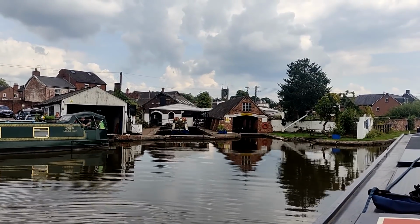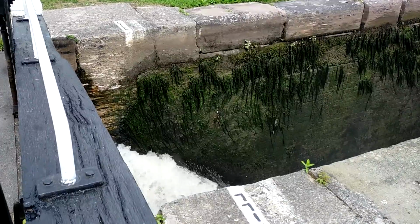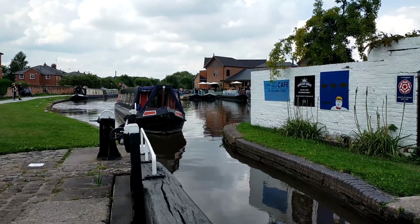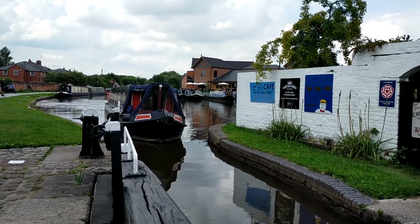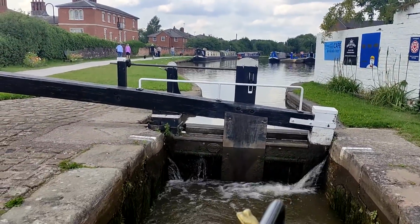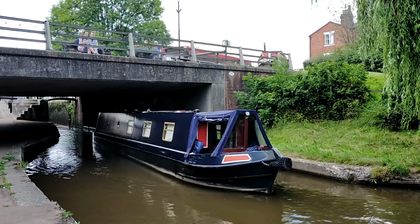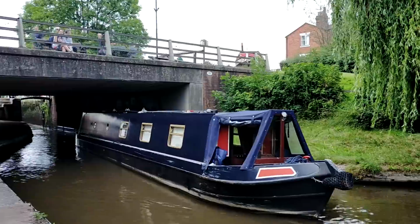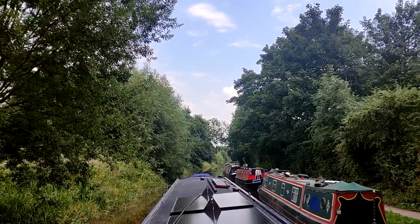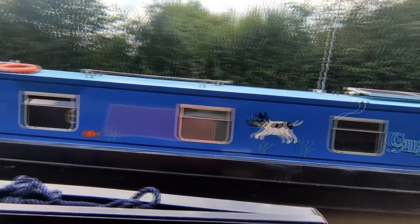Whilst we were waiting at a lock, we saw this piece of canal architecture. What would you call it? A boat shed? A boathouse? Either way, it is stunning. These moorings here are closer to Stone Town Centre, and they were popular. That is a beautiful paint job.